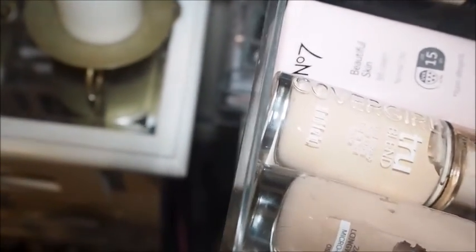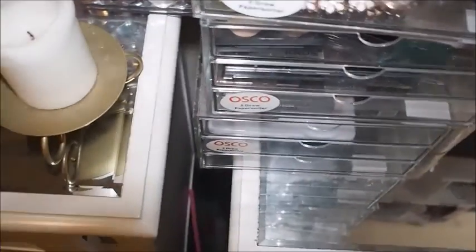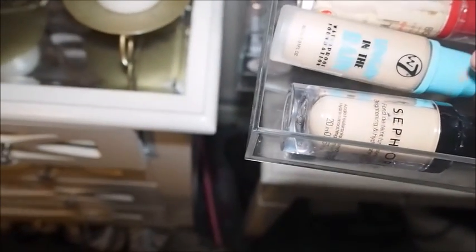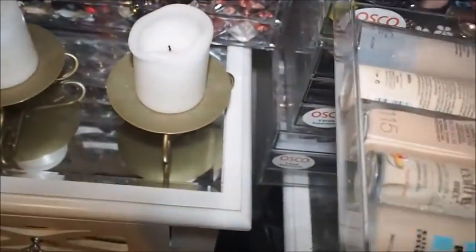And what else have I not used? I've used City Radiance. Don't think I've used this one, so we'll pull this one as well. I think that's it. I think 2 foundations should be enough. These 2 here I'm decluttering. I'm giving them to my niece. I've used Fit Me. I've used that. I'm going to pull this one as well because it's going in a project pan, so I'll pull that as well.